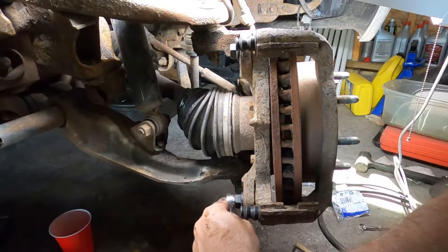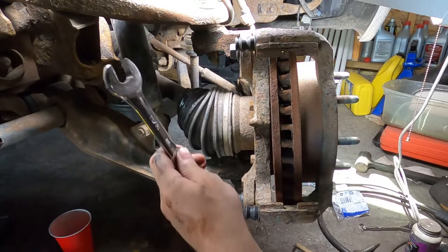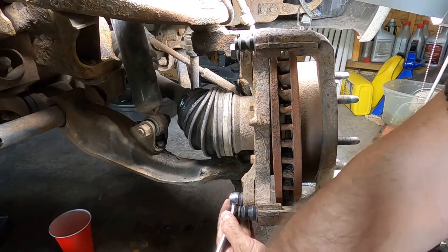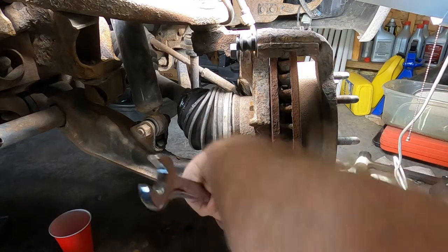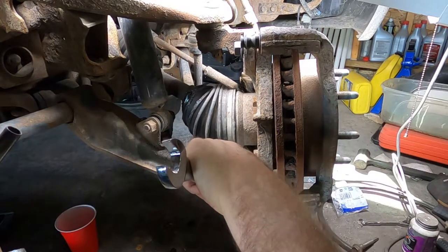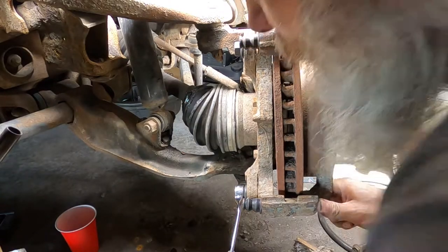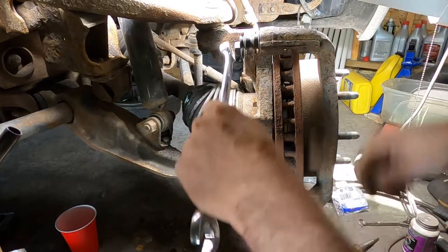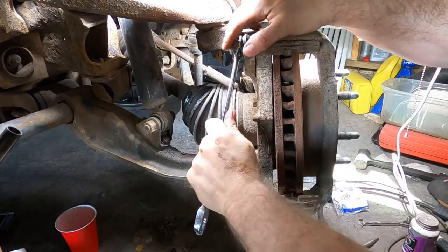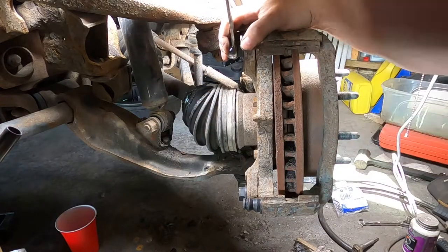See, a 13/16 is almost quite there, but not quite. You can use the 12 point on it, but it's not the right size. With these being six-headed bolts, I want to make sure that I have a six-sided socket to put these back on.